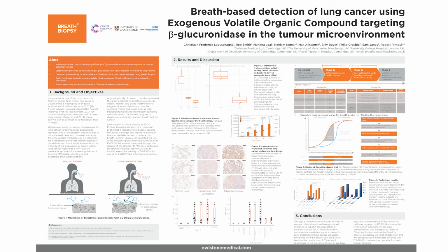Because breath is a complex sampling matrix, high background levels of volatile organic compounds and inconsistent sampling methods have limited progress in the development of a clinically relevant breath test for lung cancer. One potential solution is the use of EVOC probes: the administration of a molecular probe responsive to a disease-specific metabolic pathway, resulting in a product which can be detected on the breath.